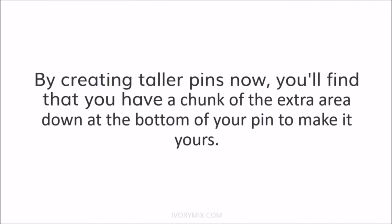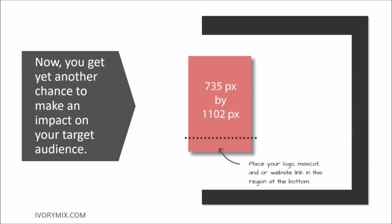Number 3, brand your Pinterest pins. By creating taller pins, now you'll find that you have a chunk of extra area down at the bottom of your pin to make it yours. Now you get yet another chance to make an impact on your target audience.